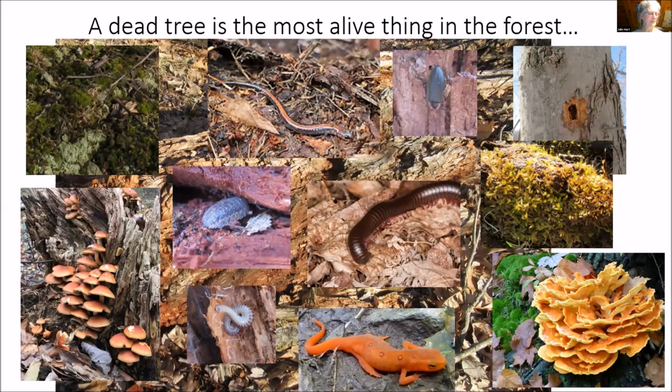They're actively taking that wood, which honestly is hard to break down. You think about it, if you wanted to chew on some wood, that wouldn't go so well. The lignin is very difficult to break down. And so these creatures are all breaking down the tree and returning it to the soil from whence it came. It's the best recycling in the world.